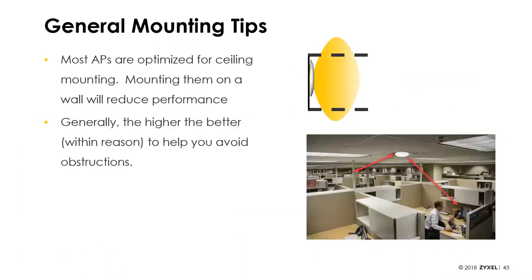So just some general mounting tips. Most APs are going to be optimized for mounting on the ceiling. So you want to mount them on the ceiling, generally in a central location, because they're going to cover pretty evenly in any direction from that AP. And generally you want to mount them as high as possible within reason, to avoid obstructions. You want as much open air as possible between the client device and the access point. Mounting it up high allows the signal to avoid cubicle walls, people walking around, things like that, and gives it the maximum amount of open air to the access point. You want to try to avoid the signal having to pass through other objects.